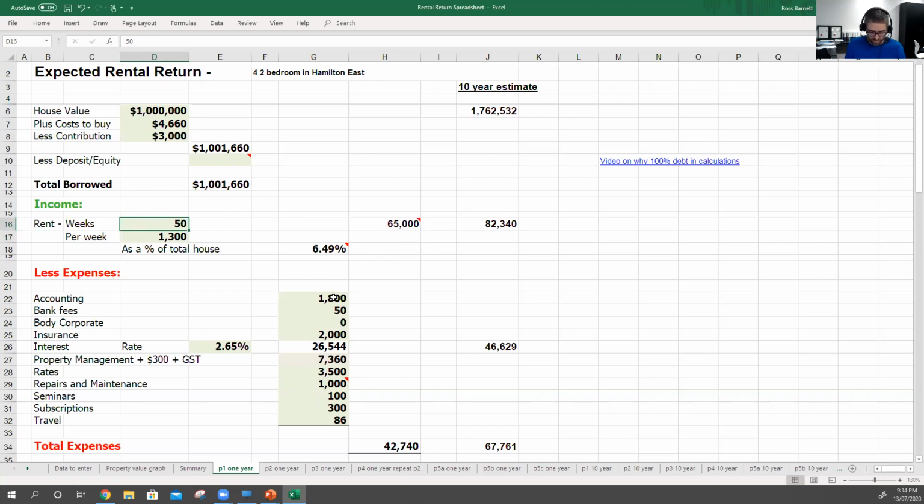Then we look at all the different expenses. You've got more properties, so a little bit more accounting. Your insurance is a tricky one. I'm guessing about $3,000 insuring the whole thing. Interest rates just keep going down and down, now you're at 2.55%. Property management, I've got at 8%. And then also adding in that there might be 4 properties, for example, that you have to find a tenant for, maybe $300 a property, so $1,200 extra.